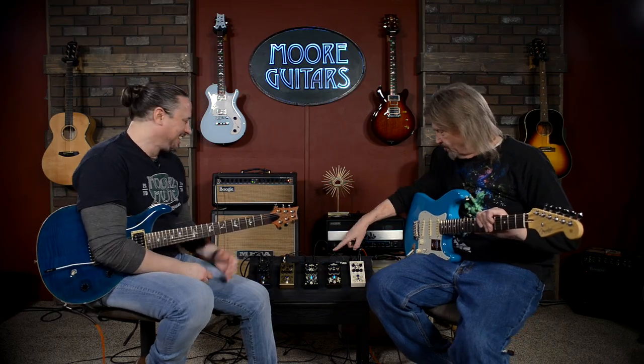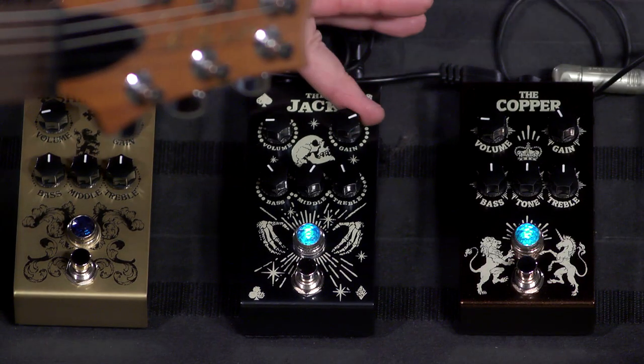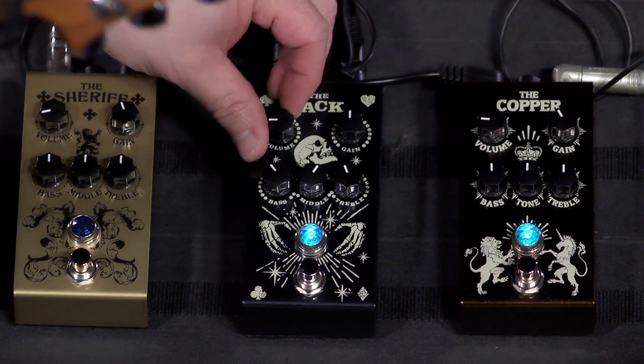Just to try something, with the gain back in the middle, crank the volume up and just hit the front of that amp. I want to see what it does when you do that. Wow, the brightness is like, holy cow. It's almost like another pedal. Oh, that is nice. Wow. These are just pretty incredible.